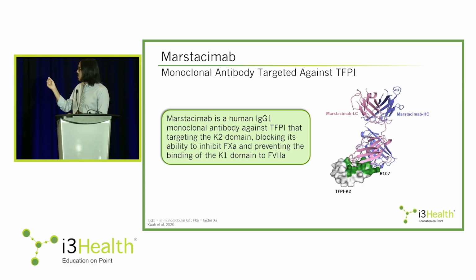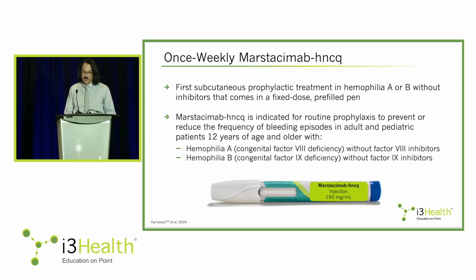It's specifically targeting, if you care, the K2 domain, blocking its ability, again, to inhibit factor 10A, which eventually prevents the binding to 7A, ultimately leading to improved thrombin generation.